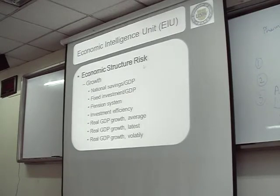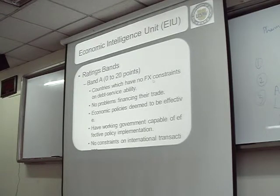Economic structure. So we talked about political and economic policy. What about the structure? Is our economy growing? How fast is our economy growing? So they give a rating band. The best rating is A. Okay, it's like the university, right? You get an A grade.